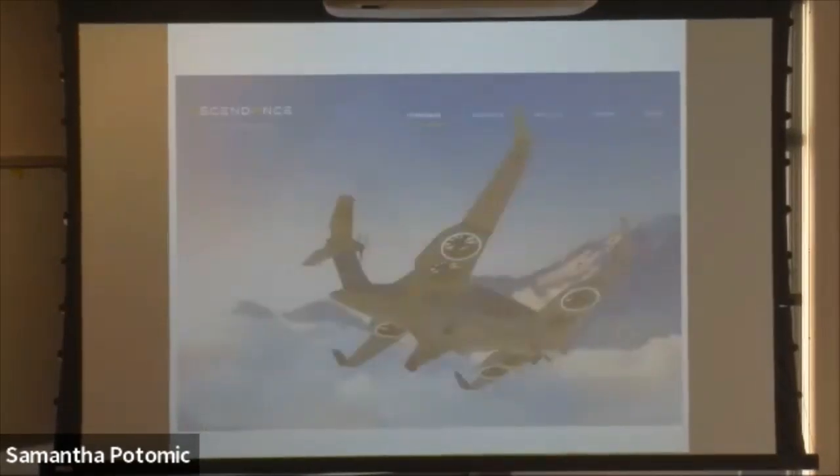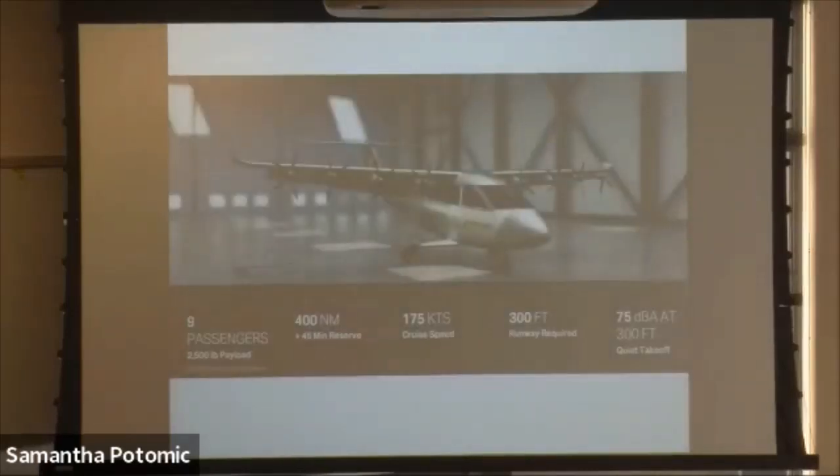Okay, here's another kind of unusual design. This company is based in Germany, and you notice they have ducted fans in the wings. Here's something kind of bigger. This is not an eVTOL. This is an electric aircraft that requires a runway. But you notice the runway requirement is 300 feet.